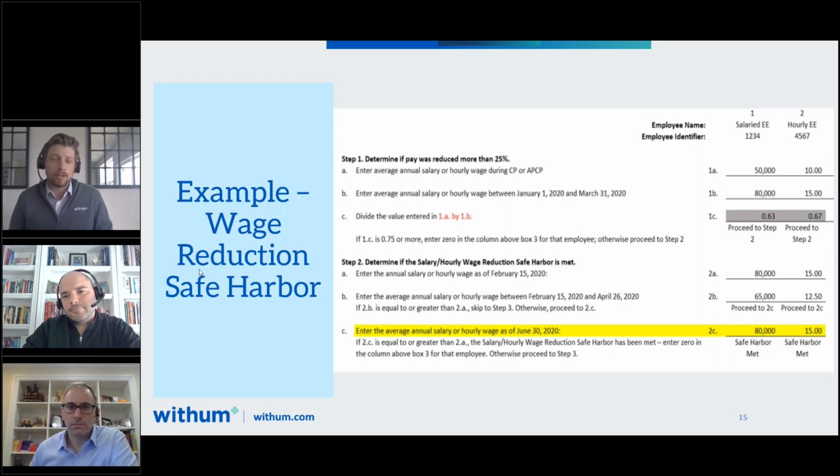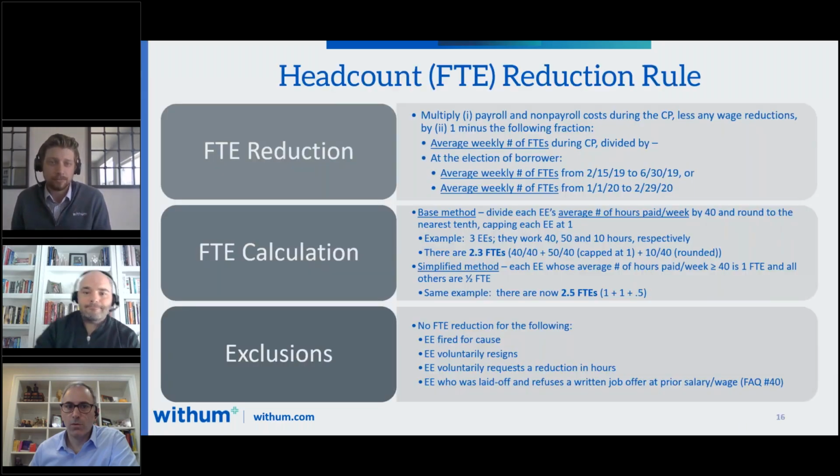One more point of emphasis here before I pass it on to Chris is that it appears that the safe harbor is a pretty binary calculation, meaning if you brought them back up to $79,999, you have not met the safe harbor, or $14.99 per hour, you have not met the safe harbor. You have to reach back to the period that they were making prior to COVID. So with that being said, I'll pass it on to Chris to talk about the headcount.